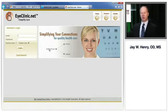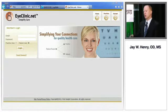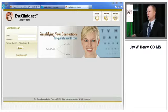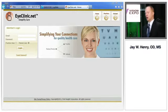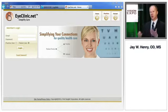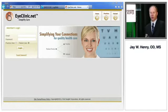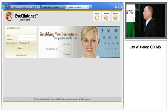This is new. This is the iClinic.net. It's the patient portal. It actually hasn't been released yet. It's going to be out here in the next number of months. But this is the way I think future of this is going to go. Patients are going to be able to talk back and forth with the doctors, with the staff. Patients are going to go home and see what was done during their exam. They're going to get their patient educational material, their prescriptions. All of that stuff is going to be done online.